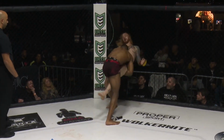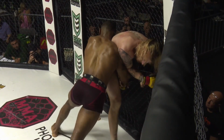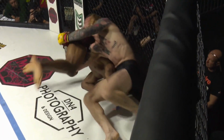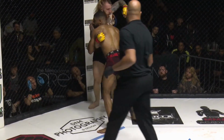Nice outside trip here from the body lock we see from Simeon Otley in the replay. Instantly, though, Joel Downey-Cave following that underhook. Very nice work. We see another takedown here from Simeon Otley. Oh, no, actually, this was an attempted takedown by Simeon. That was reversed by Joel Downey as he hit the switch. Very nice. And then there's the knee to the body on the way. Just for you. What a great fight.